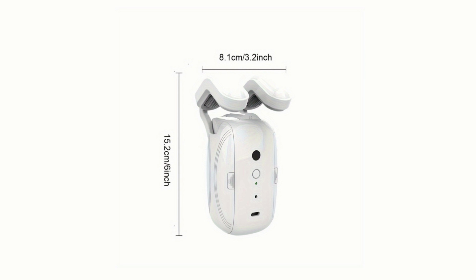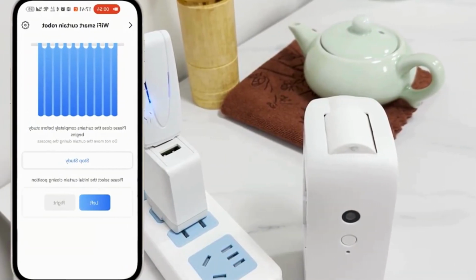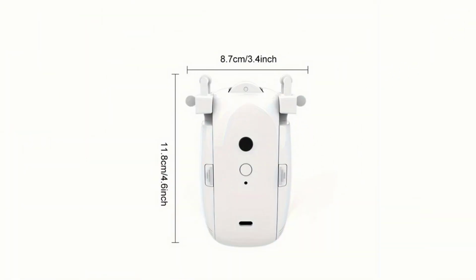The Aqara Smart Curtain Motor offers features like remote control via the Aqara Home app, voice control through Alexa, Google Assistant, and Apple HomeKit, and automation based on various triggers, such as time of day, temperature, or even motion detection. The motor is robust, capable of handling heavy curtains, and operates quietly.